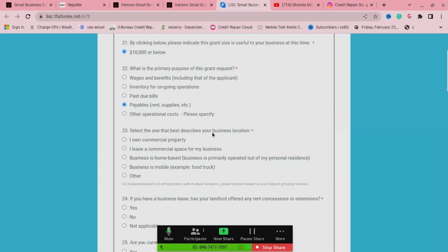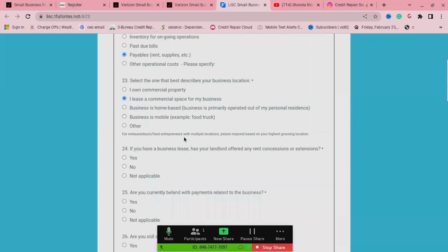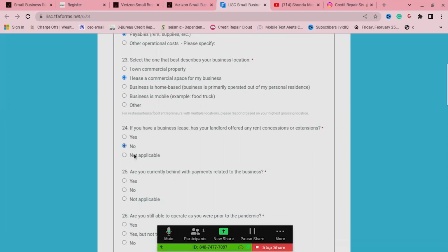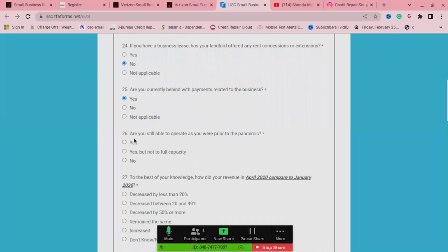Select one that best describes your business. I'm leasing a commercial space for my business. I'm leasing a commercial space, but you may have a home-based space. Personally, if you do put commercial space, they might ask you to verify that. So I wouldn't too much do that. If you have a business lease, see, has your landlord offered rent concessions or extensions? No. Are you currently behind with payments related to your business? Yes. Are you able to operate as you were prior to the pandemic?